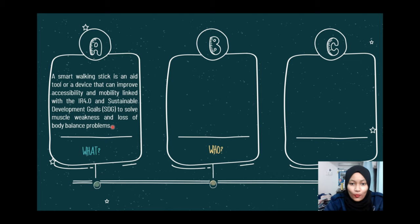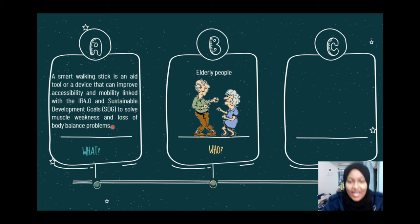Second, who are the main target users for the smart walking stick? The main target users of the smart walking stick are the elderly people. So, who are elderly people? Conventionally, elderly people have been defined as those with a chronological age of 65 years old or older.